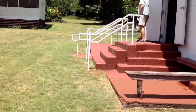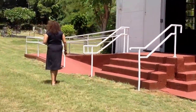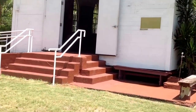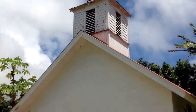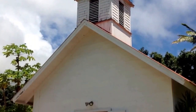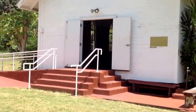I will bring us around so you can see the entrance here. The peace and the quiet, the tranquility, the beauty, God's amazing creations on Molokai, it's something that leaves you breathless. The spirituality is as much in the air as the trade winds. So here we are, Our Lady of Sorrows. We will go inside and take some photos.